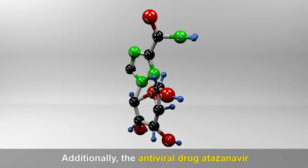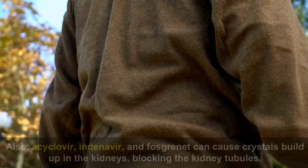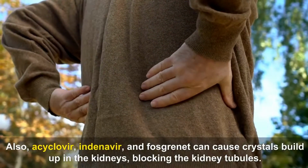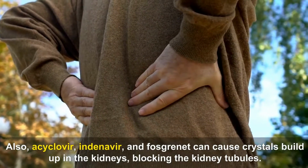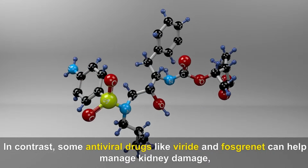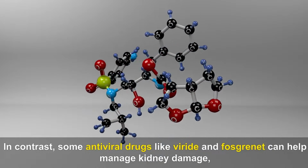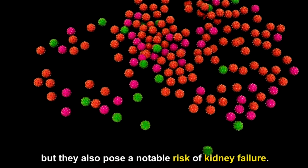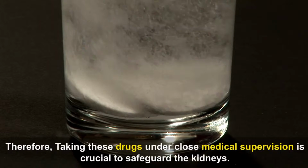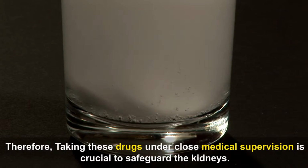Additionally, the antiviral drug atazanavir can cause inflammation in the interstitial tissue of the kidneys, impairing kidney function. Also, acyclovir, indinavir, and foscarnet can cause crystals to build up in the kidneys, blocking the kidney tubules. In contrast, some antiviral drugs like foscarnet can help manage kidney damage, but they also pose a notable risk of kidney failure. Therefore, taking these drugs under close medical supervision is crucial to safeguard the kidneys.